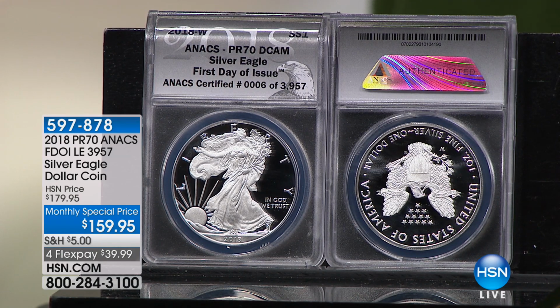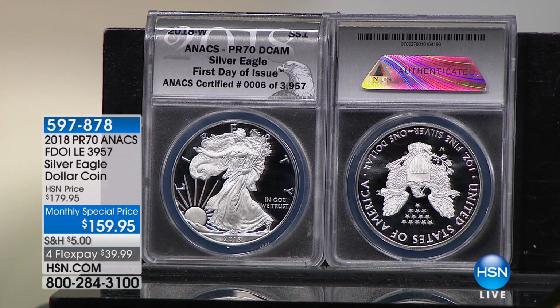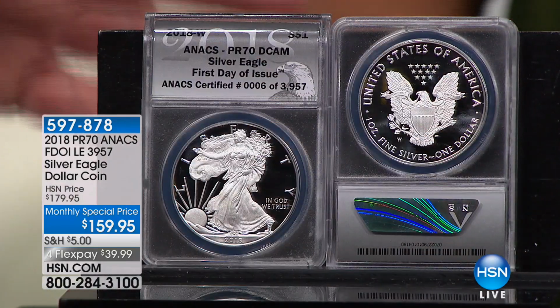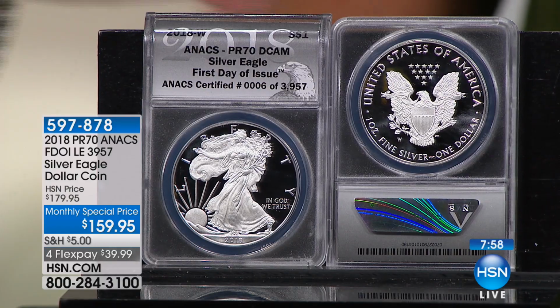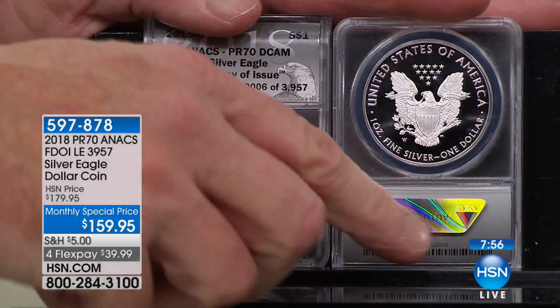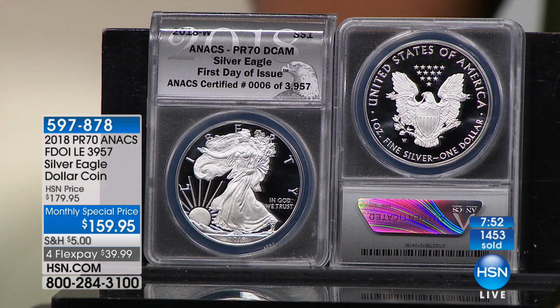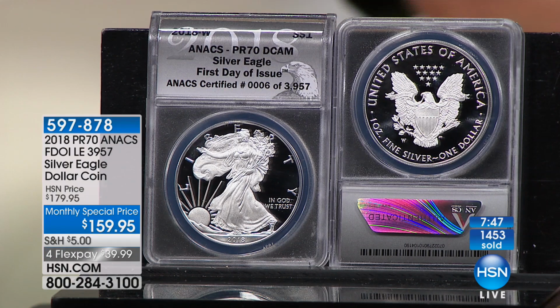Well, and here's what happened. The United States Proof Silver Eagle is the most eagerly anticipated release by the United States government every year. I think in many ways they sell way more of the regular mint state coins, okay? I don't think there's any doubt about that. But the proof coin is the highest example of the mint's art. The United States government takes the most care in terms of doing these.